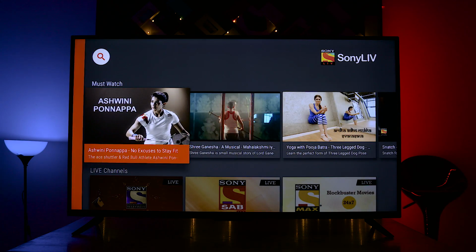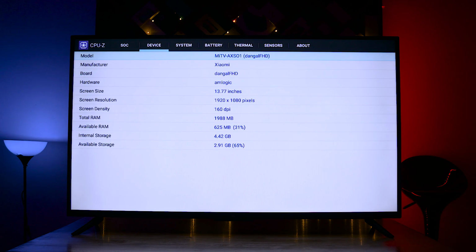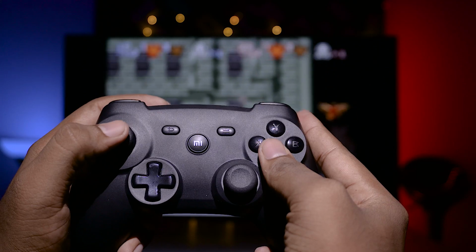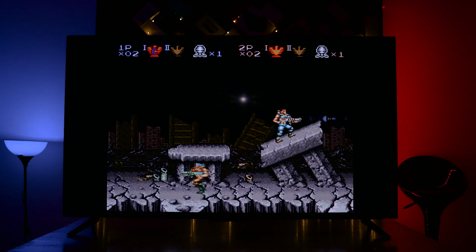Now Xiaomi is using a new Amlogic chip here along with 2 gigs of RAM and 8 gigs of onboard storage. It was good enough to run some emulators, and thanks to the Bluetooth support, we had fun with retro gaming. Here's a card to our dedicated video on emulators and retro games, by the way. Check it out if you're interested.